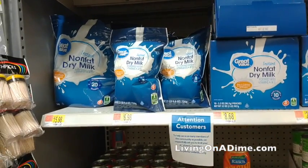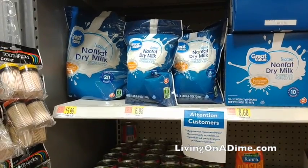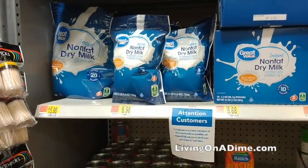These are the top 20 things that if I was starting a stockpile, I would buy to get started. Dry milk. Dry milk can be used for baking and drinking. It's one of the first things I would get.